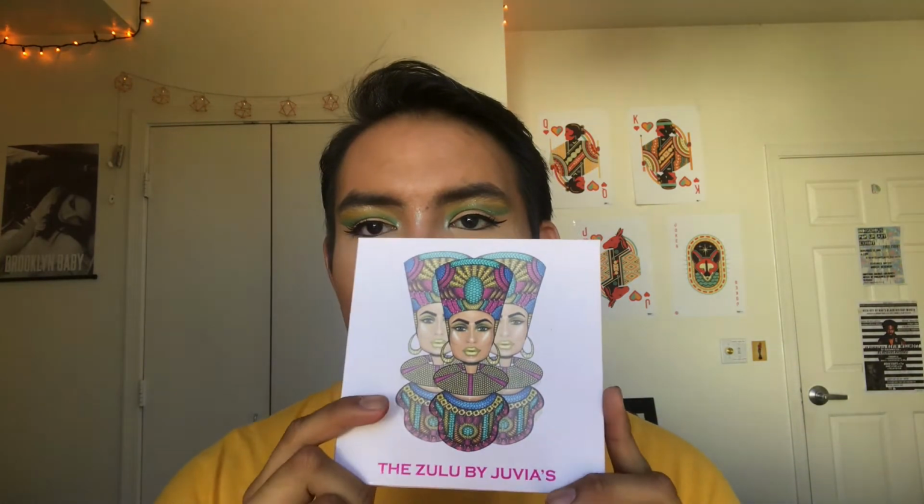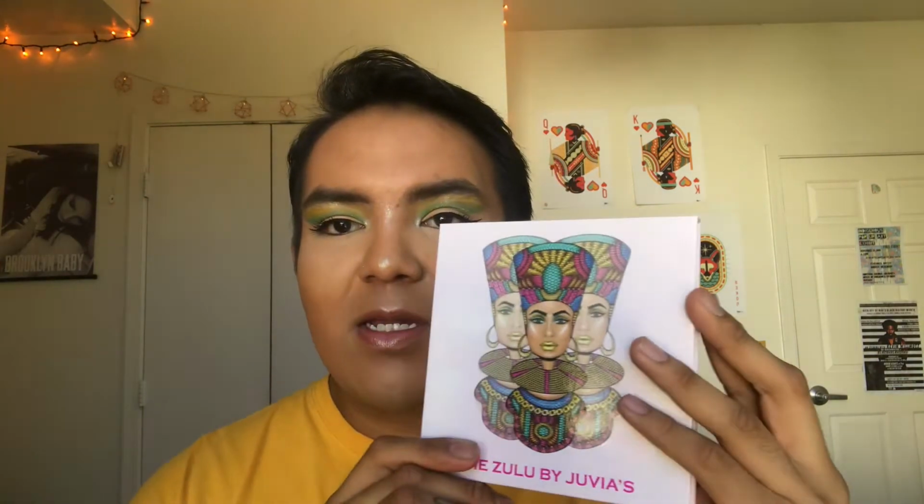The next thing I have is the Juvia's Place Zulu palette, and this one is pretty new as well. I got this when it was on sale on Juvia's Place's website. I think it was only like $10, which is crazy because this is always out of stock. I really like the packaging on it. Isn't that so pretty? Imagery like this isn't really seen that well in this industry. I really like it. And again, no mirror. It's fine. I wish I did, but this is really pretty to look at.